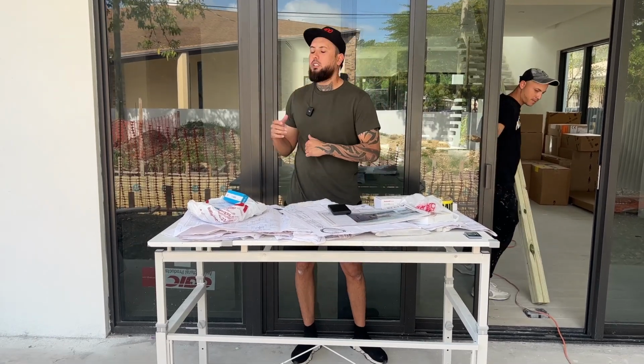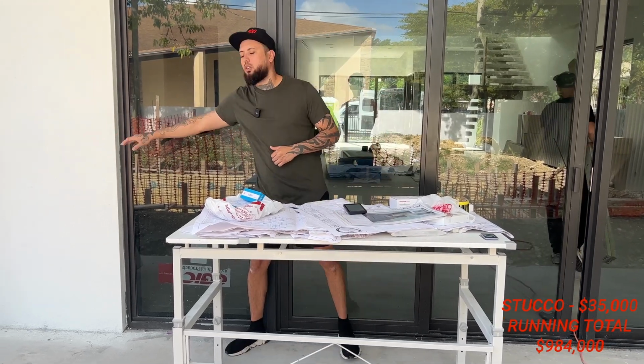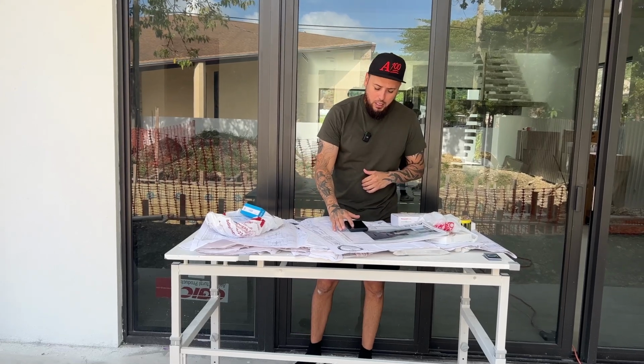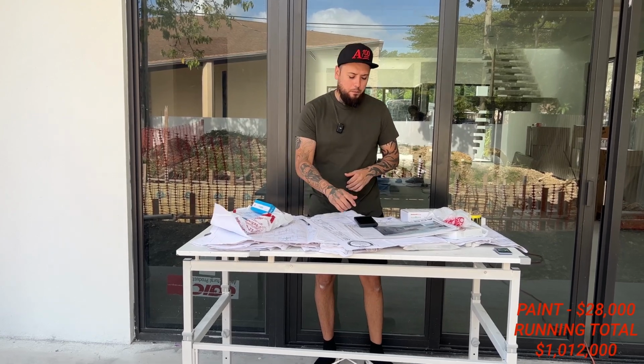So on the outside, we did the stucco. The stucco costs about $35,000, and it's a smooth stucco. As you can see, there was no texture on this. So it's usually a little bit more expensive when you do smooth than when you do texture. Also, we added the stucco around the fence, which was a separate cost. That was an extra $5,000. Now, after that, we did the paint for the outside, and the inside came out to be $28,000, okay? And it was separate times. So first we did the paint on the outside, then we did the paint on the inside.